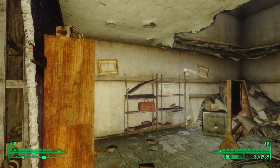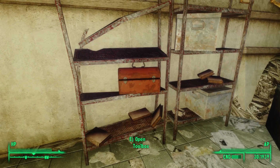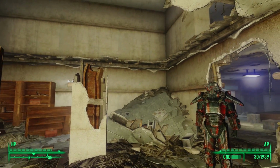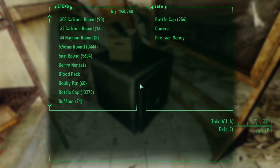We can then start looting these containers, a couple of toolboxes, a few other small metal boxes with randomized loot inside, and we find an easy locked safe to the northwest. Inside, we find a stash of 256 bottle caps.